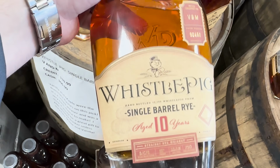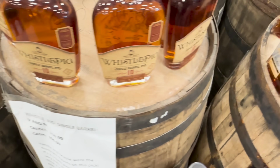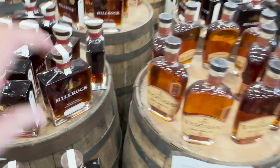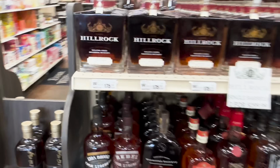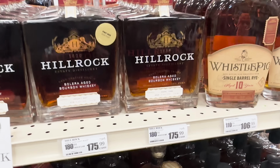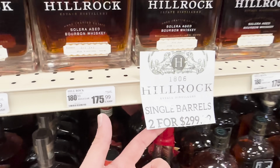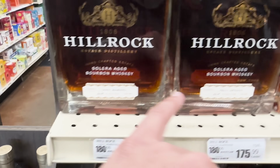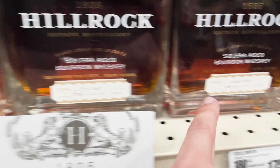Wow. Single barrel rye. 111 proof from Whistle Pig. Gotta love that. And look, a little cash discount. A Hill Rock. Okay, so with all of these barrel picks here, this is the best way to look at them because there's too many. You have so many of these different barrels that they finished it in. Now, they are a little pricey, but apparently they're phenomenal. And look, they even give you a discount if you buy two of them. But essentially, each one is finished in a different barrel all the way down to the nitty gritty.